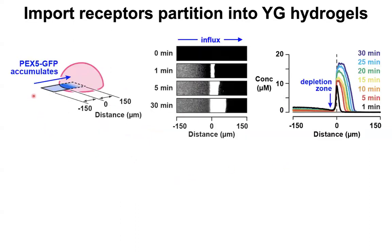And what I find is that indeed, the peroxisomal import receptor PEX5 fused to green fluorescent protein, or GFP, very readily enters the YG hydrogel and becomes greatly enriched inside the hydrogel over time, as shown here in these static images. And then if we measure the concentration of the PEX5 GFP in these images from left to right, I hope you can appreciate that the receptor reaches concentrations in the hydrogel many times greater than the concentration of the receptor in the buffer.